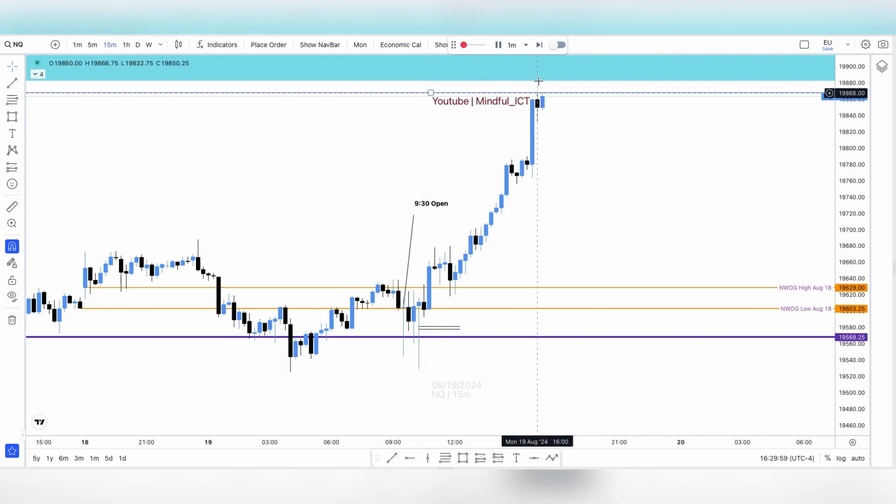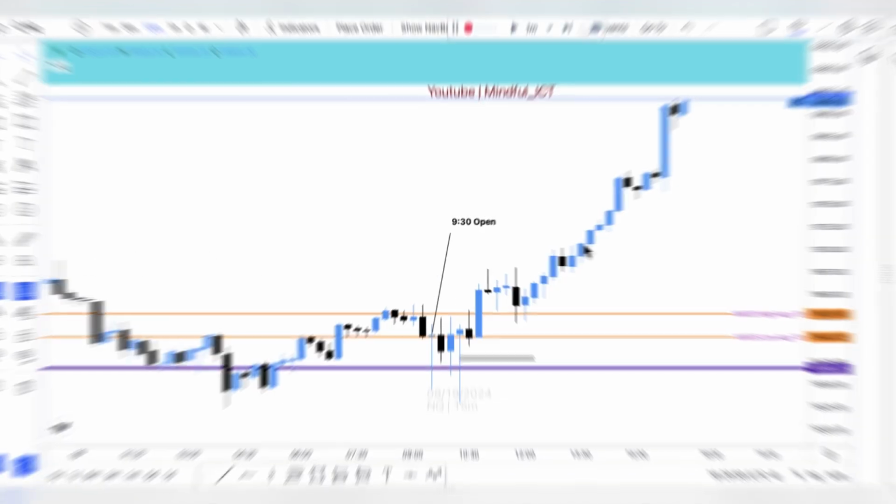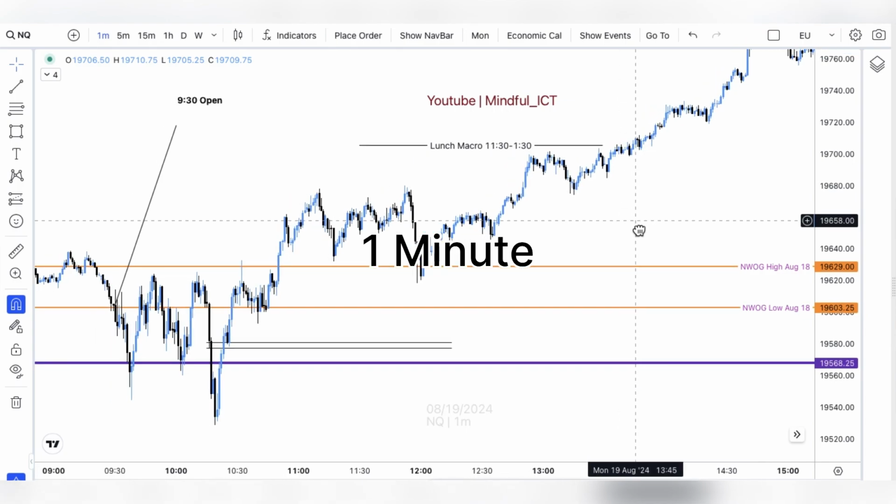Price rallied just shy of the volume imbalance, saw price open at 9:30 and then dropped below from the open, creating relative equal lows, then taking them out after price rallied up to the nearby volume imbalance. He is buying in when price drops below the price of the open. After the entry, we can see price leading to a one-sided price delivery that cleared several buy-side targets, including relative equal highs. On the 1-minute chart, the same process applies.